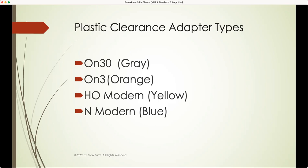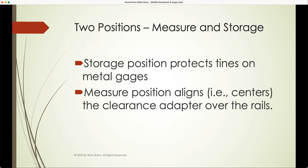On those plastic gauges, if you get one, there's two sides, and in the middle there's a pin, and the pins are offset. The reason for that is if you put the metal gauge on in the storage position, the tines for the track are above the bottom of the gauge to protect it. You put a clamp on it, you put a rubber band around it, throw it in the toolbox, it won't get damaged. On the opposite side, the measure side, you turn it around, the pin is down, and those tines stick down below the bottom of the plastic gauge. So you can align that gauge in the center of the track and check the clearances around. That was the basic design.